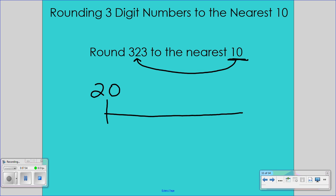Draw my number line. I know my first number is probably going to have something to do with 20. Now, does it make sense, Eva, if I'm rounding 323, does it make sense to start my number line at 20? No. What number do you think I should start with?